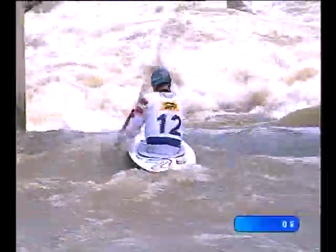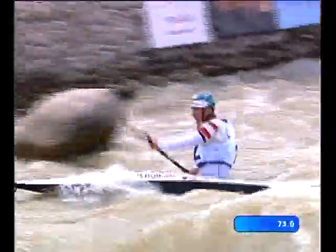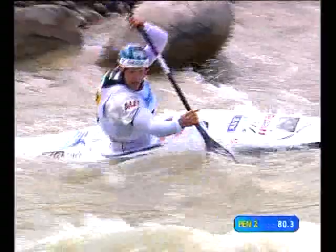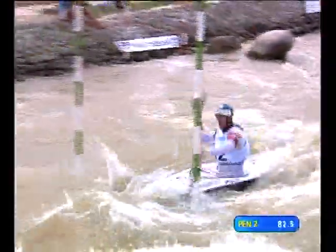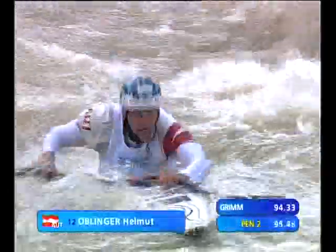Dropping in at the top of the course, Austria's seasoned veteran and world medalist, Helmut Oettinger, who along with his wife, Violetta, Olympic bronze medalist from Beijing, welcomed their first son, Milo. There's the proud papa, smiling at the finish.